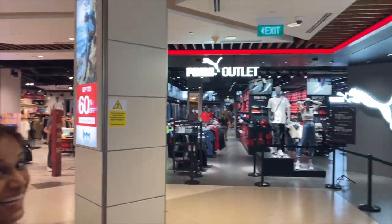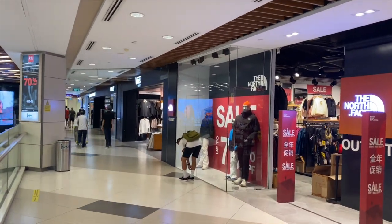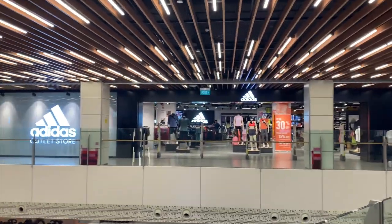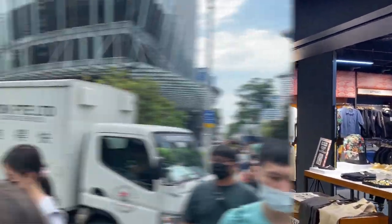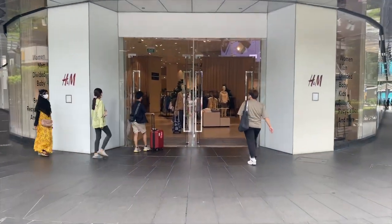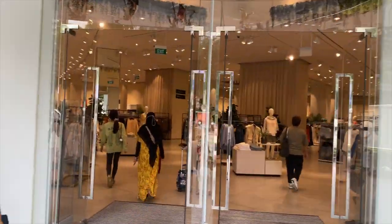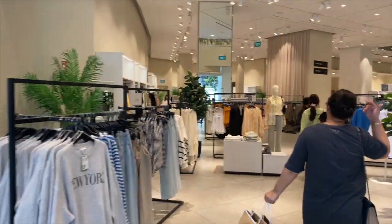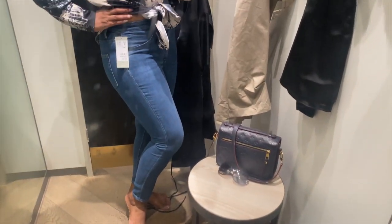Second floor of IMM Mall, you get all the sportswear brands. So later that day, after IMM Mall, we came back to Orchard Street, and of course, guys, I just couldn't resist H&M, so I shopped a bit down Orchard Street as well. These are some of the outfits that I tried at H&M.